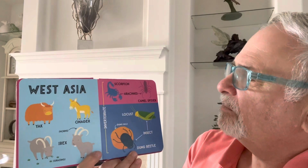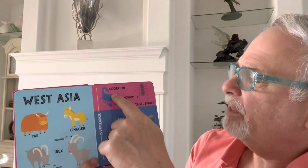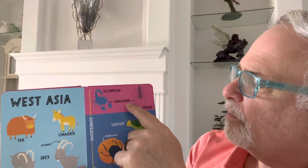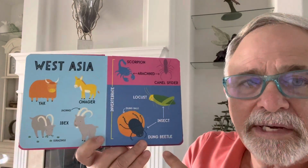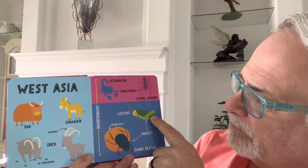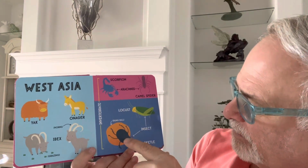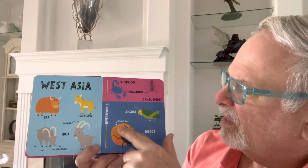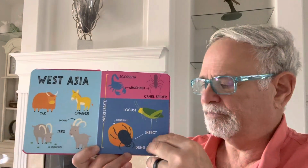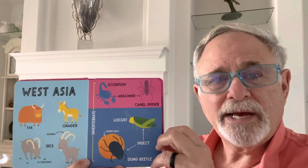Next, we're going to look at invertebrate. And here's a scorpion and a camel spider, which they call arachnids, which is like a spider, and a locust, and a dung beetle. And they're invertebrates. They have no backbone. You and me, we have backbones.